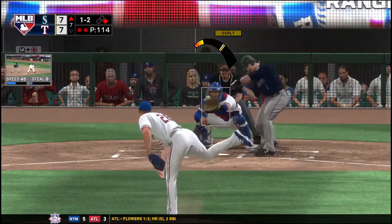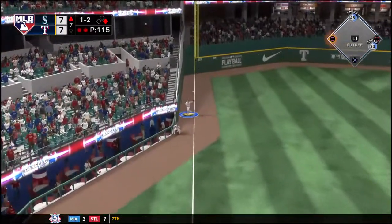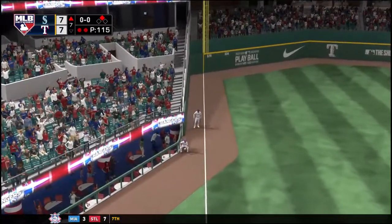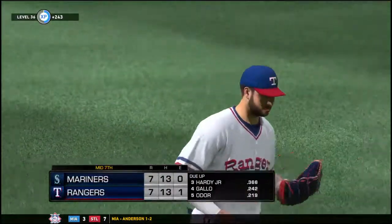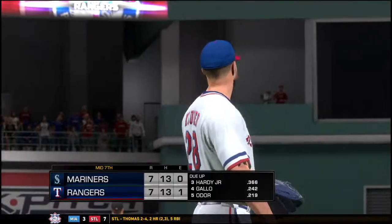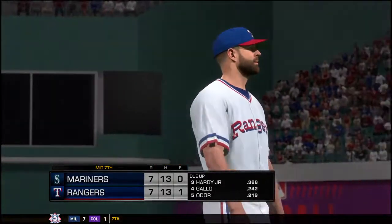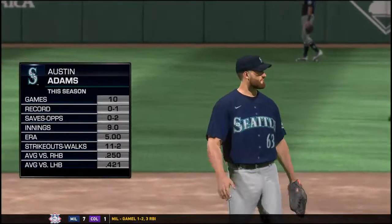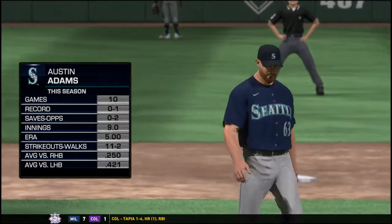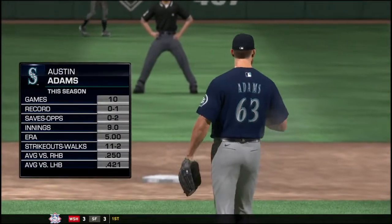Here's the 1-2 delivery. Lifted down the line in left. Left fielder giving chase, and he makes the catch in the corner. One left for Seattle. Still tied 7-7. Austin Adams gets the call from the pen to take over on the mound and start the home 7th. Austin Adams.